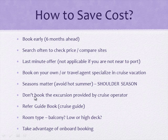Of course, it also depends on the port destination. Every destination has different things, so you have to refer to your guidebooks. Before you go on a cruise vacation, buy a guidebook that is going to show you what you can do over there and what to avoid, and how much the taxi cab fee will be. They give you a lot of information.